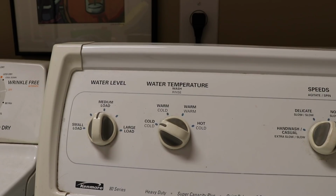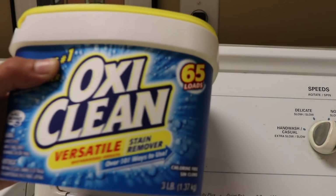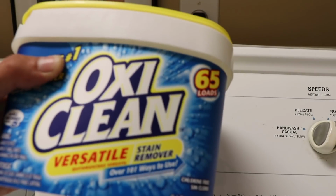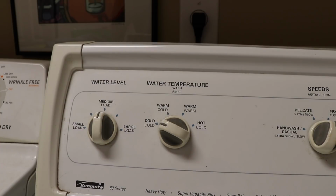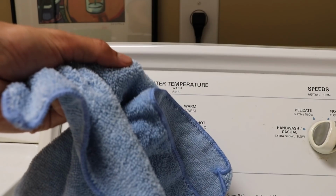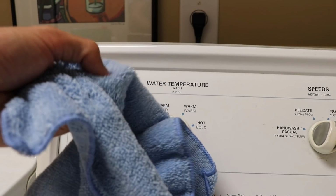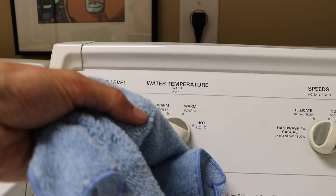Now, other than colorless, softenerless, and scentless detergent, it's also important to note that you don't really want to use any sort of powder like OxiClean or starch, anything like that, because the powder tends to not really dissolve all that much and it gets caught in the fibers of the microfiber towel and it makes for kind of an annoying user experience, and you end up getting it on the stuff you're cleaning.